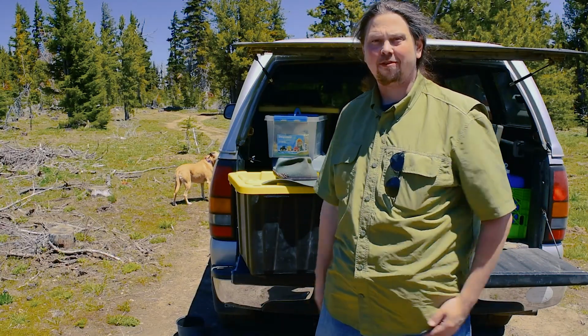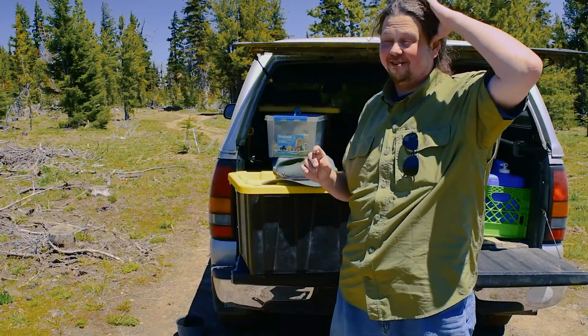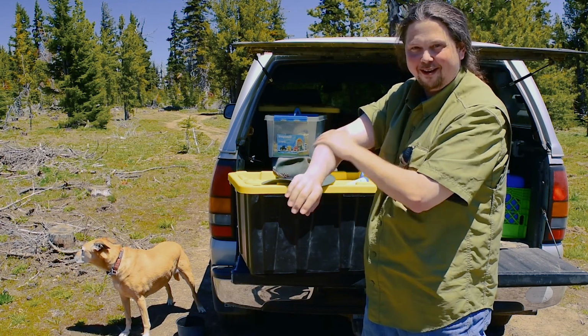It's real bright and sunny out though, so it's definitely time for me to put some sunscreen on. Because man, it's no fun being sunburned and trying to camp. That's no fun at all. Better to have too much than too little, although that might have been a bit much.